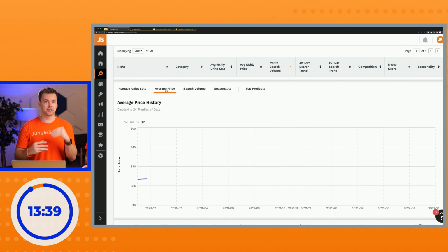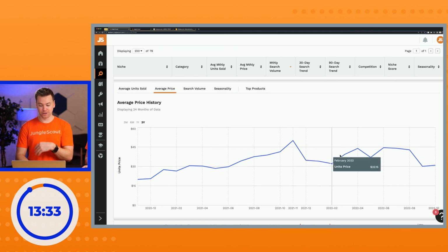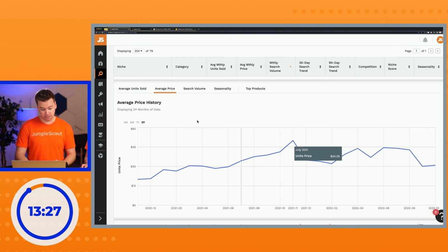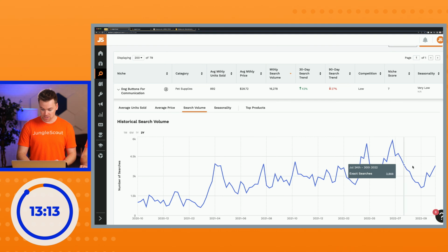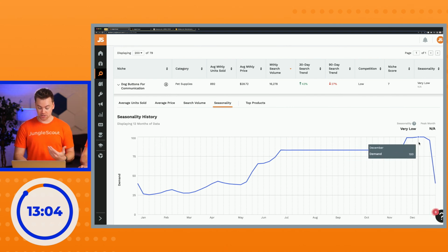Average price, again, we want to make sure this is a $20 to $70 price range, and looking at it over time can help us confirm that it doesn't really peak or go down at all. In this case, it does look pretty consistent around that $30 to $40, $50 price range. Search volume is good as well, but keep in mind that the search volume is based off this exact phrase, so dog buttons for communication, that's 4 words, so that's kind of tough, but it's a good indicator as well. And you can see this one's trending upwards. That's awesome. Seasonality, same thing that we talked about earlier. You don't want to sell anything seasonal, and this is really helpful to show you the peak times during the course of the year. And you'll see here the seasonality for this one is very low, and there's not even a peak month that we could identify.